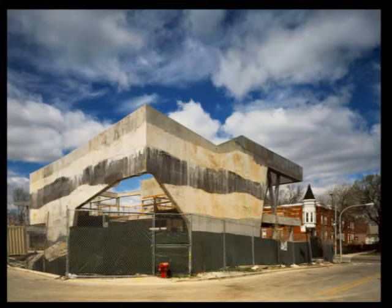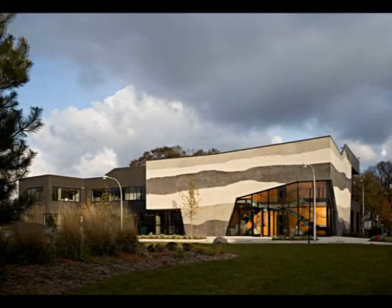And I was so excited about this that I wanted to really stop the project right there and leave it like that. But, of course, they wanted a roof and things like that. So we continued on. This is the final project. In the end, we did get a donation of brick, which we reincorporated into the rest of the building.